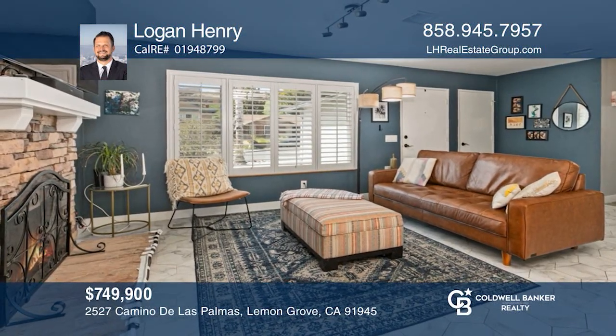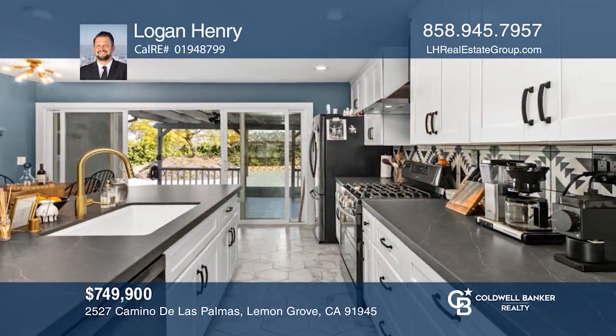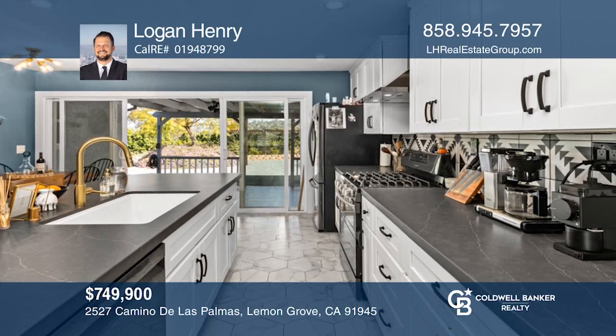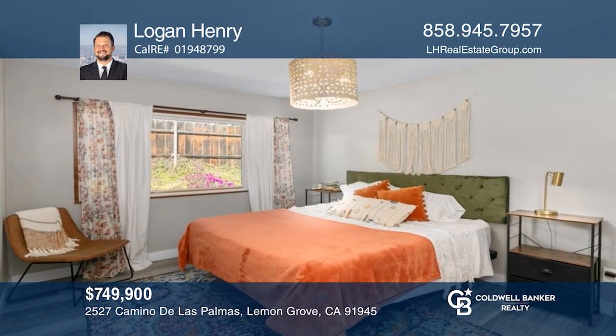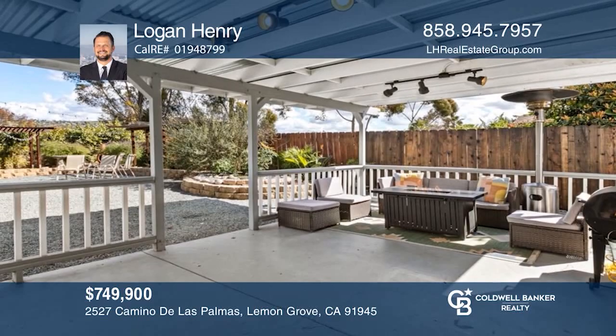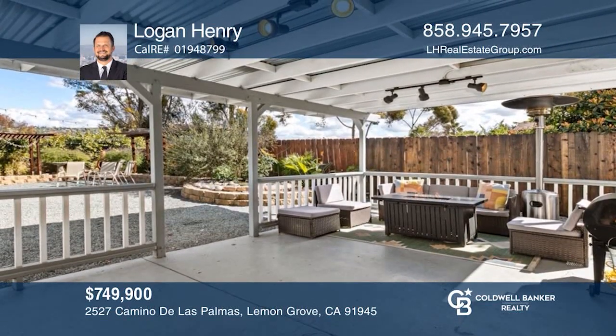This is a lovely three-bedroom, two-bath Lemon Grove home. As you enter through the front door, you see an open concept with the living room flowing right into the remodeled kitchen. The kitchen and dining area lead right out to the extremely private large backyard, ideal for entertaining or relaxing after a long day of work. Logan Henry has all the details.